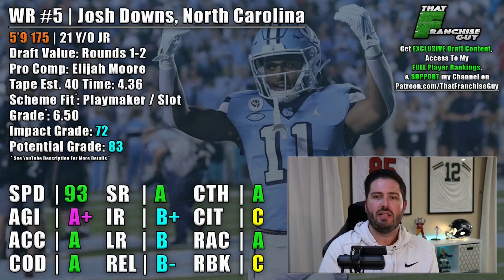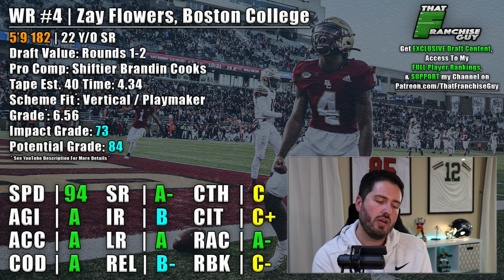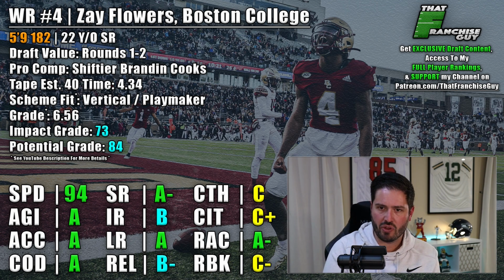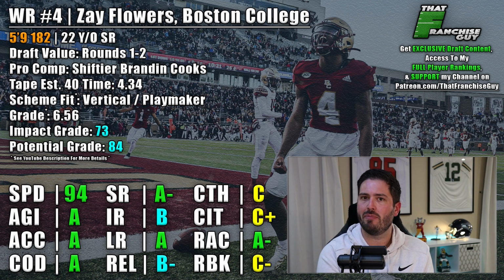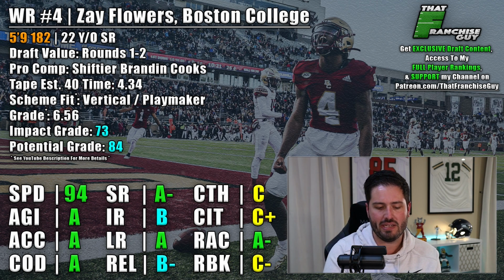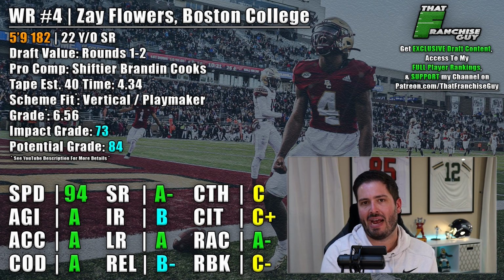And I think in the right situation, he can be a really impactful second or third receiver on your offense. Then we've got Zay Flowers, who has a lot of similarities to Josh Downs. I think if you miss out on one, you can go with the other one, and they can wear similar hats. But I will say, I think where Zay Flowers is a little bit different is I think he's a little bit better as a deep threat.